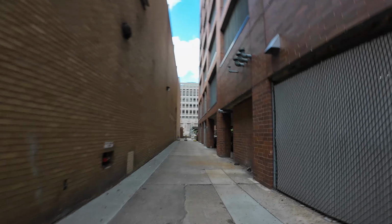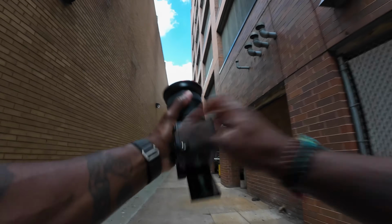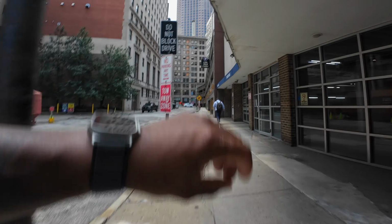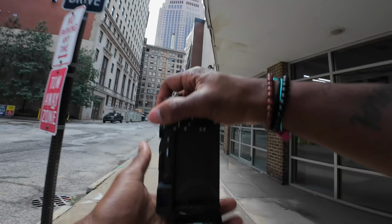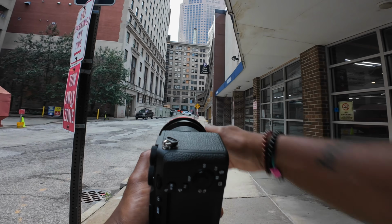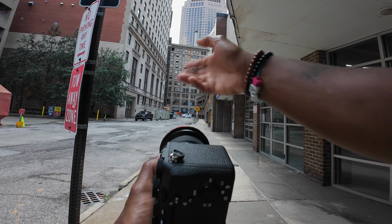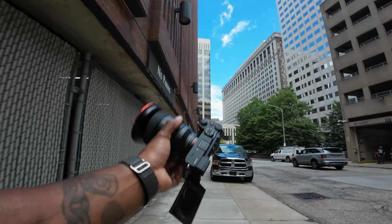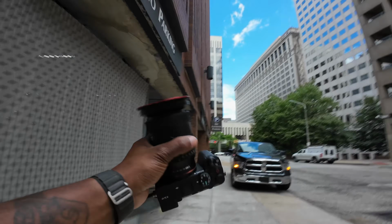I'm in the alleyway, I need y'all to watch my back because I want to get a shot pointed straight up. I had to get this. I like all of the lines right there, the lines up in here, and the lines over there. All right, that was fun. Sometimes I like coming out here just taking photos.